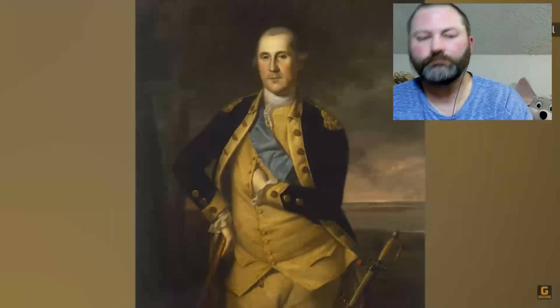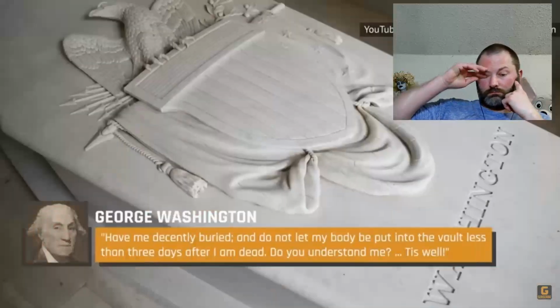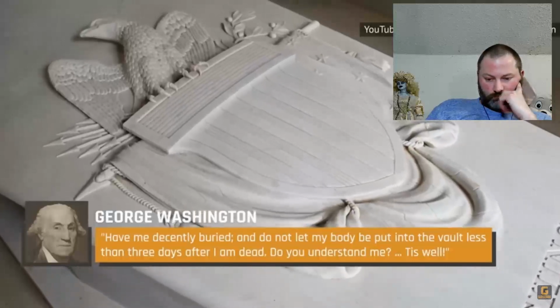Around 10 o'clock on the night of George Washington's death, Martha stood wringing her hands in anxiety at the edge of her husband's bed. Washington feared being buried alive when he issued a final command before he passed, saying, "I am just going." In fact, he is further reported to have said as his last words, "Have me decently buried and do not let my body be put into the vault less than 3 days after I'm dead. Do you understand me? 'Tis well."